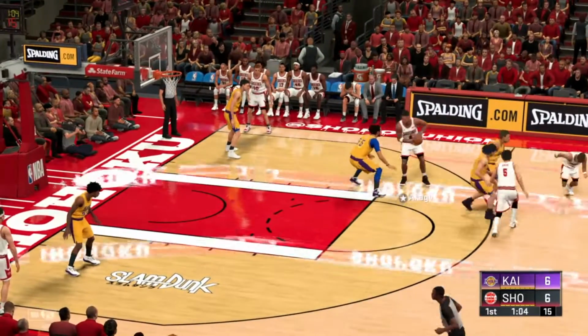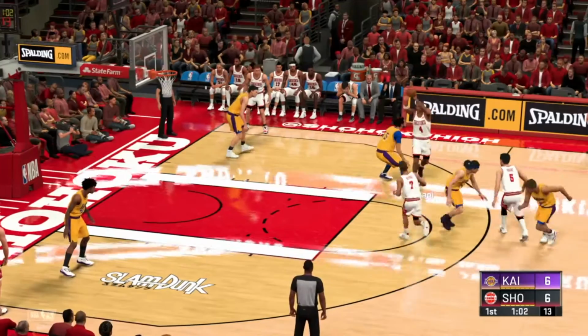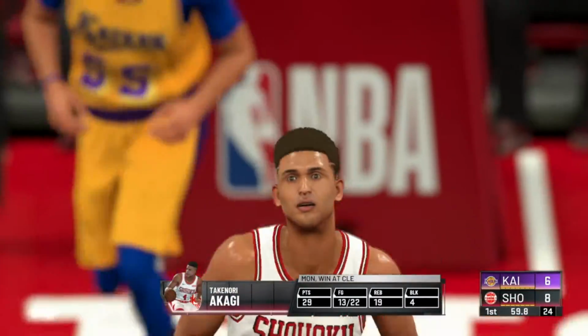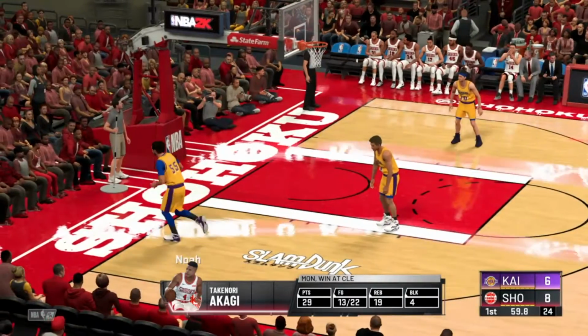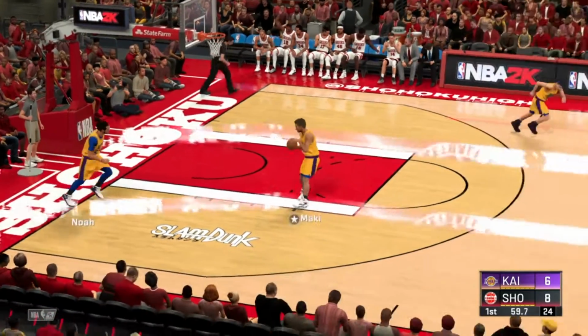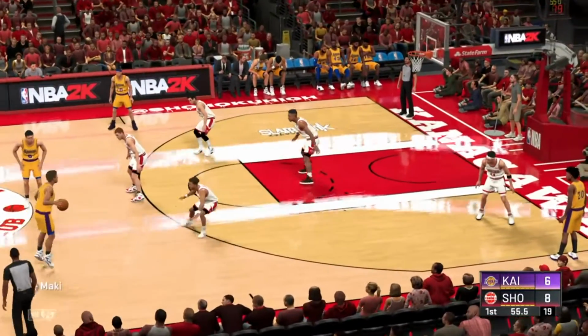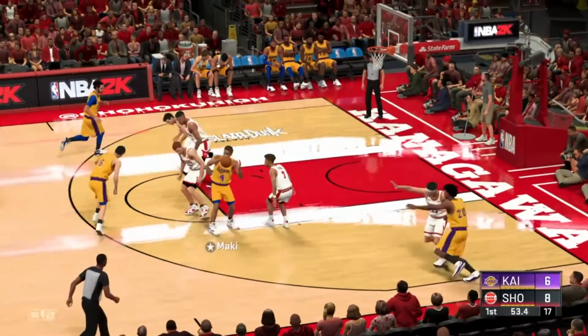Here's the captain. A 29-point game for him in the win against Cleveland. He was a shot-blocking nightmare out there. 4 blocks on the game and some altered shots as well. Great job executing the offense, fast, on time, and on point. Pass to Cool Hands.